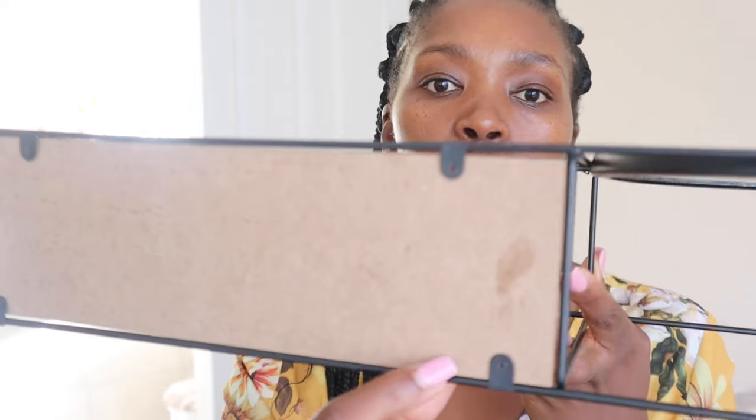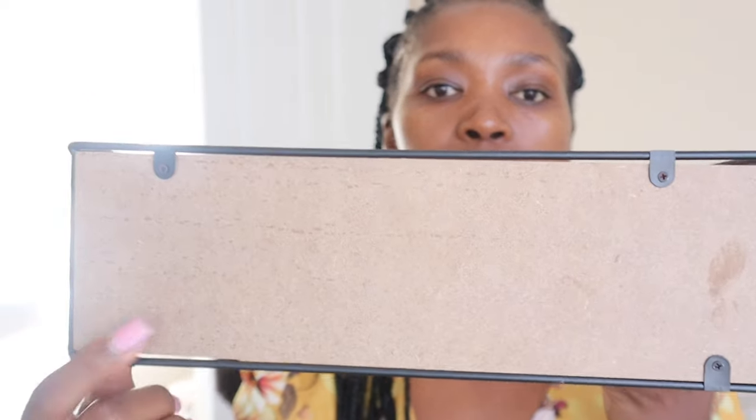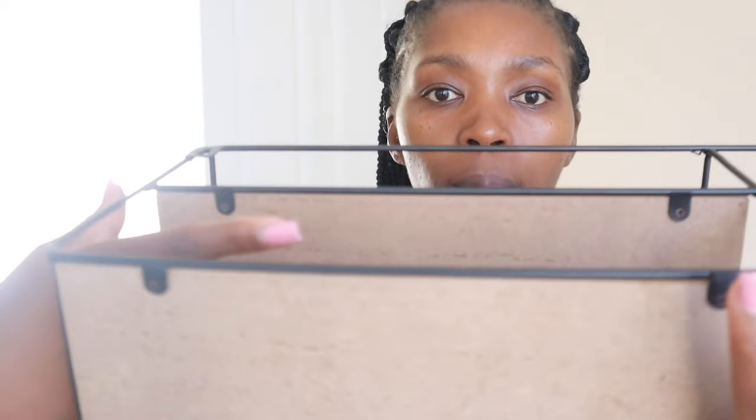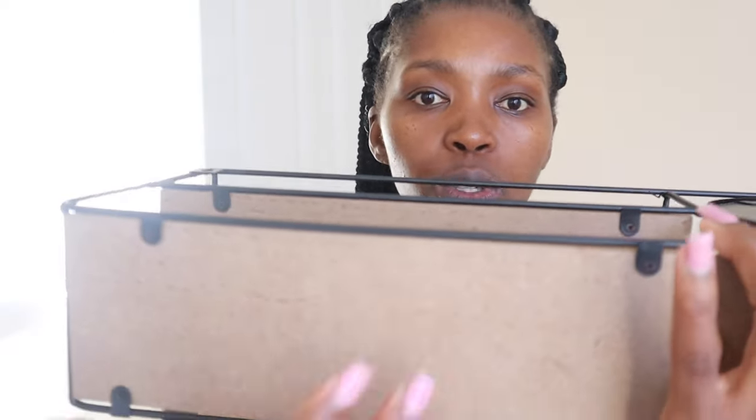So with this one, what I like is the fact that it is actually screwed in. There are four screws just to keep it steady and not wobble when you place your heavy items. I like that about it. The first shelf has four screws and the second one also has four screws.